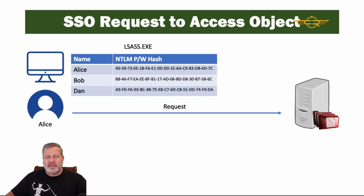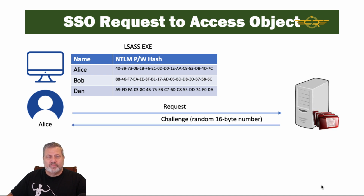And what's going to happen is that server, that file server, is part of Active Directory, right? So it's going to send a challenge back. And the challenge is going to be a random 16-byte number that the file server remembers, right? So it's going to know what number it sent over. So now it's got Alice's username and it's got this 16-byte number.